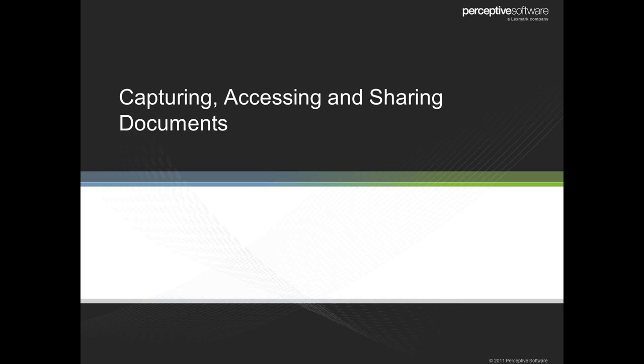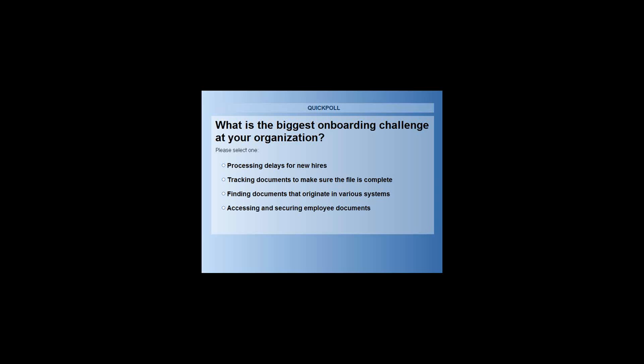Let's take a look at onboarding and how we're capturing, accessing, and sharing documents. And before we do that, what I want to do is do a quick polling question to find out what's important to you at your organization. You'll see a poll on the screen in front of you now with a couple of options. Certainly there are probably even more challenges that you could identify, but these are the 4 key that we wanted to address today. If you would just take a moment and vote for which one is the biggest challenge at your organization, and then we'll reveal those results to you in just a moment. Take just 5 more seconds maybe and answer that question for us, and then we'll show you those results.